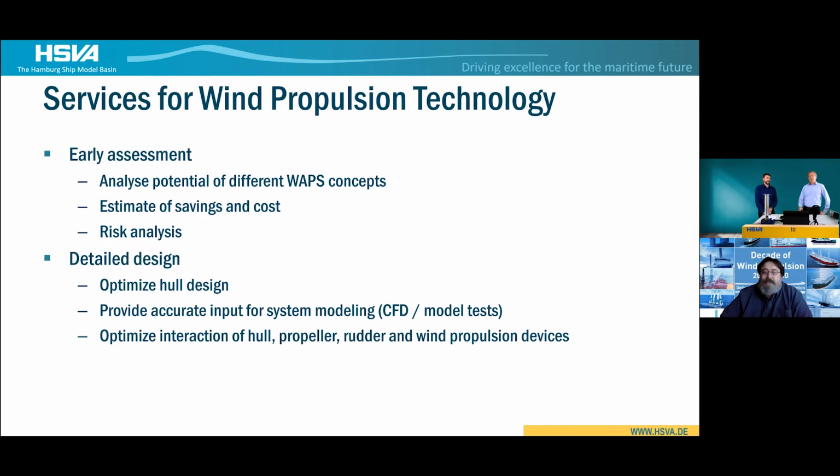Later in the project, we of course can also look much more at the details. We can optimize hull designs. We can carry out computations, allowing us to provide more accurate input for the system modeling tool based on CFD or model tests. And of course, a very important topic for us is always the interaction between different appendages and propulsion devices and the hull and so on. So that basically wraps it up, I think.